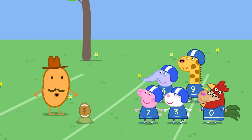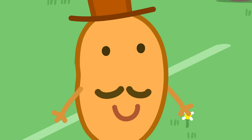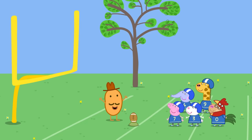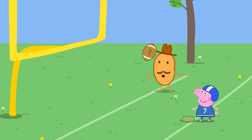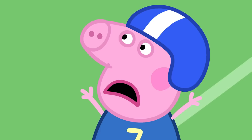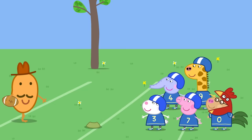You can also get points by kicking the ball through a big goal like this one. Ooh! Peppa, would you like to kick the ball into the goal? Kicking? Like normal football? I'm good at that. I don't think egg ball is as fun as normal football. Suzy, would you like a turn?